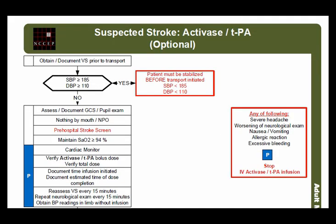Next item is going to be AM6. This is the suspected stroke activase TPA protocol, and this is designed for interfacility transport patients where activase or TPA has already been administered prior to transport. So this again is more of an interfacility protocol. But as we make a mention here, blood pressure control with a systolic blood pressure less than 180 and diastolic blood pressure less than 105 is important to prevent postlytic intracranial hemorrhage.